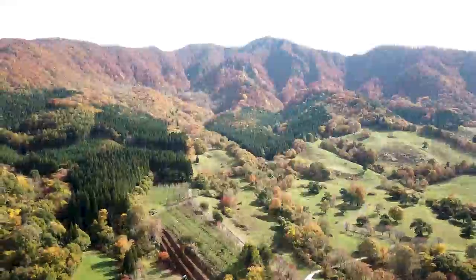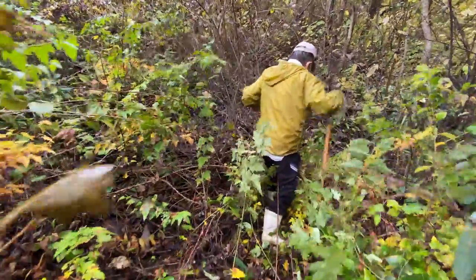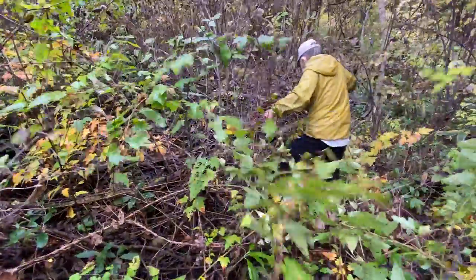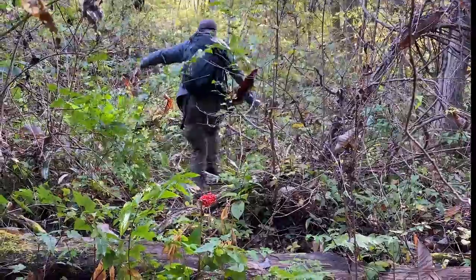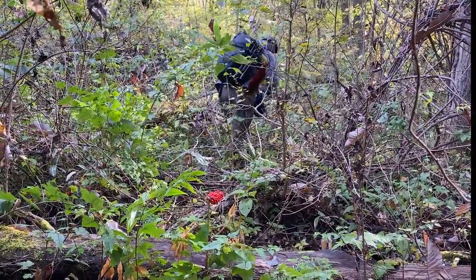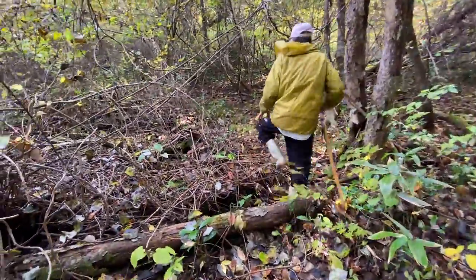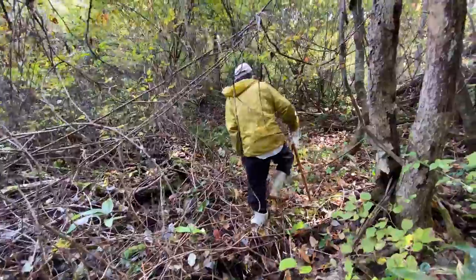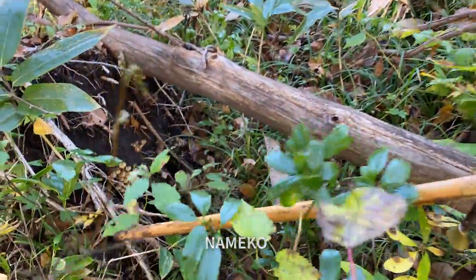But first, we have to get through this and find our lunch. It's as hard as it looks. There are no paths here, just vegetation, and mushroom experts know exactly where to look. They come back here every few days to spots they know, where certain mushroom varieties grow. We found our first edible mushrooms here, Nameko.